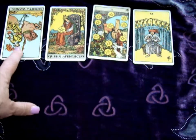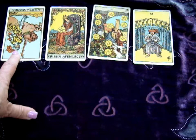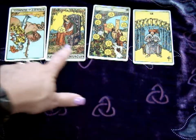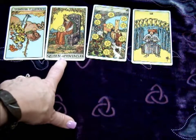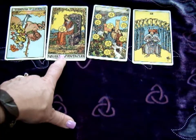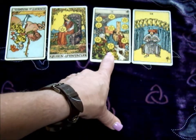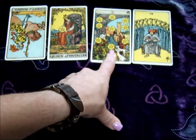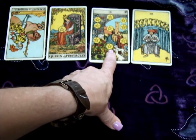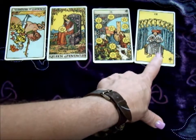So the situation is Knight of Wands reversed, so that's kind of like fire reversed, fire not happening, energy not happening. The challenge is the Queen of Pentacles, so the challenge is having money, doing something. The advice is spending time with family; when you do spend money, make sure it's on the family. So somebody may be spending money outside of what's important for their home. And then the outcome is the wish come true.